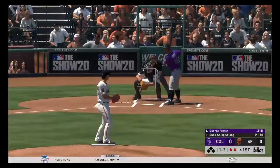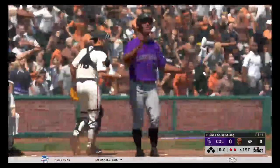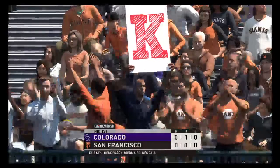Here it comes. Waved at and missed for the third out. Not much of a chance at hitting that one, and the inning is over. Nothing doing for the Rockies. And now we'll see what the Giants can do. No score.